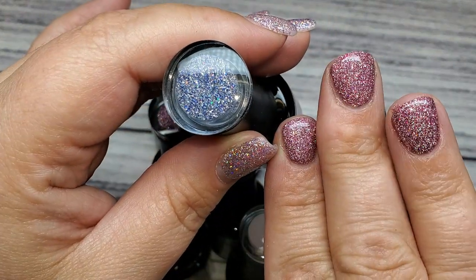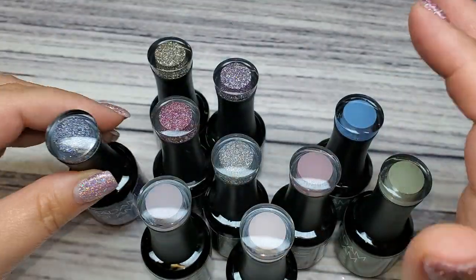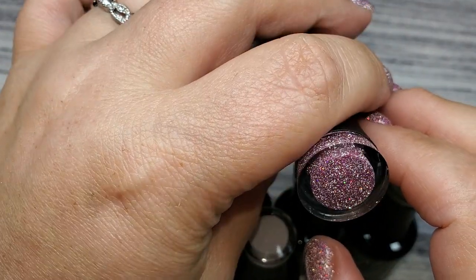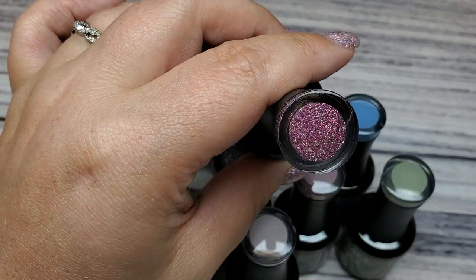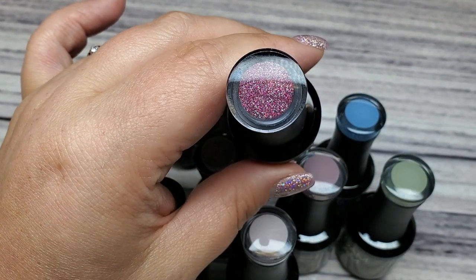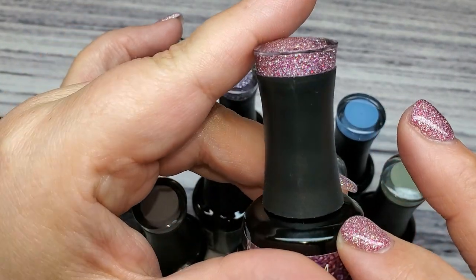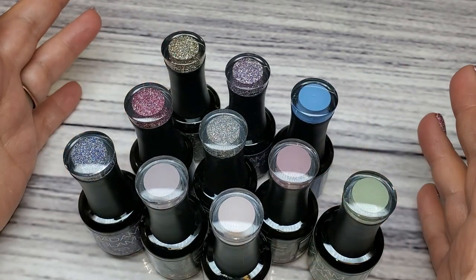So that is what I have on here. Oh my gosh, they're so beautiful. It doesn't want to focus because it's so sparkly. The one I'm wearing is Hardcore, this one right here. It is so pretty. You can see that silver kind of flash that gets reflective when the light comes on. When the flash is off, it's just a normal, really pretty glitter. And then with the flash on, super reflective, absolutely stunning glitters. I'm obsessed already, and I haven't even swatched them yet.